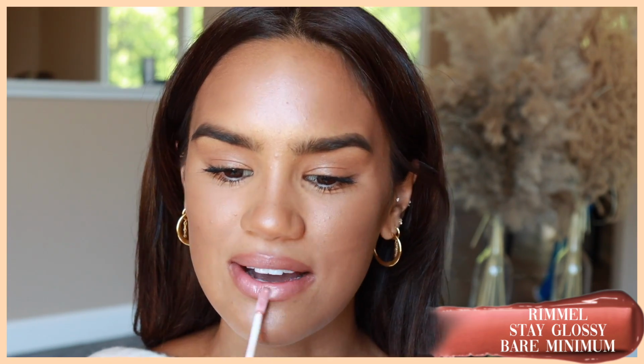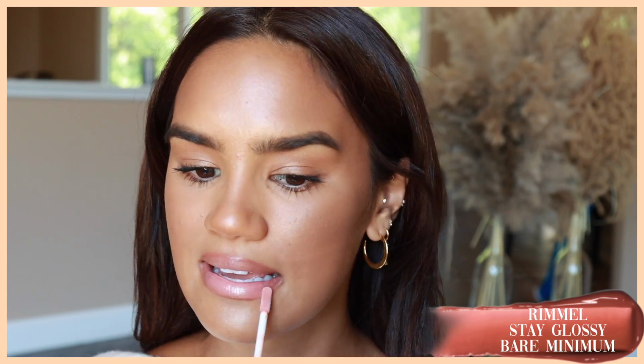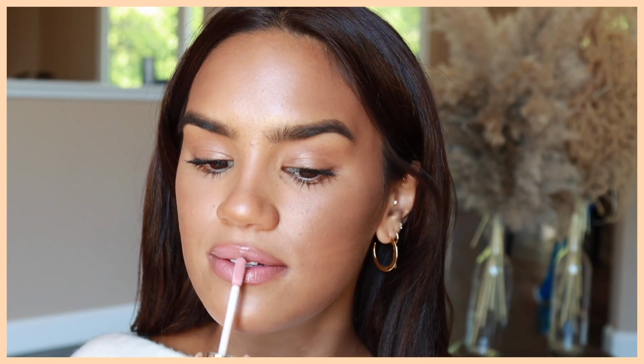Rimmel Stay Glossy in the shade Bare Minimum. I love the Stay Glossy lip glosses. You guys know I talk about these all the time. This one's again like a soft peachy pink nude, and I love the formulation of these Rimmel Stay Glossy lip glosses. They're so amazing. They're just really rich and creamy, and they have this unique gel-like formulation that just glides over your lips almost like liquid latex or something. They're just so beautiful.